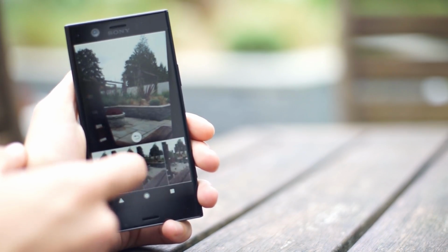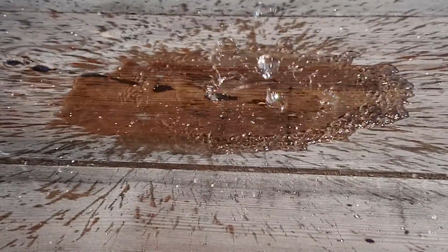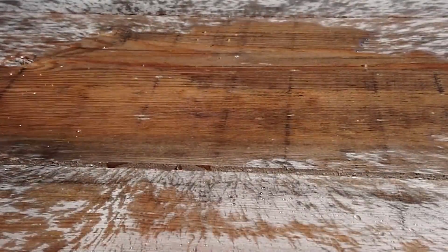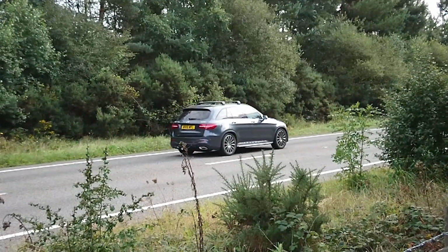Motion Eye is a technology first seen on the XZ Premium, but it now features on the Compact too. Capture 960 frames per second, that is super slow motion for some really creative video footage and to add dynamic to normal recordings. Sadly, super slow motion is only 720p, which in 2017 is a bit of a disappointment given the 4K recording capabilities built into the Compact.